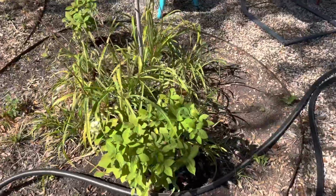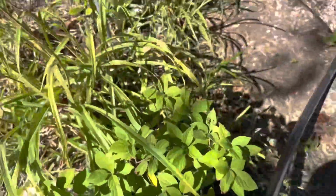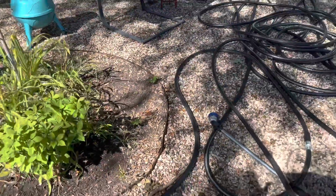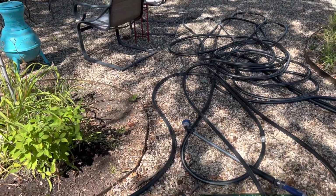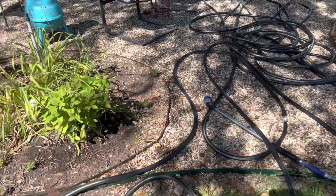Here is, don't mind the hose. I just keep it out. We have to come out here every day and shoot something with water. So we just leave it out. I don't even roll it up anymore.